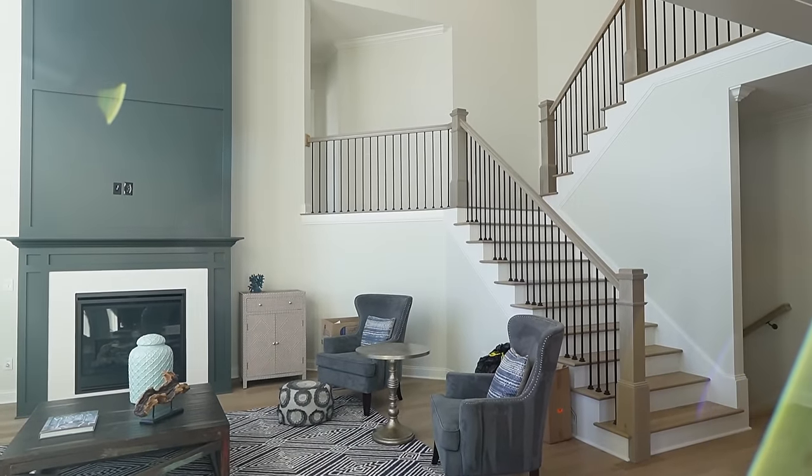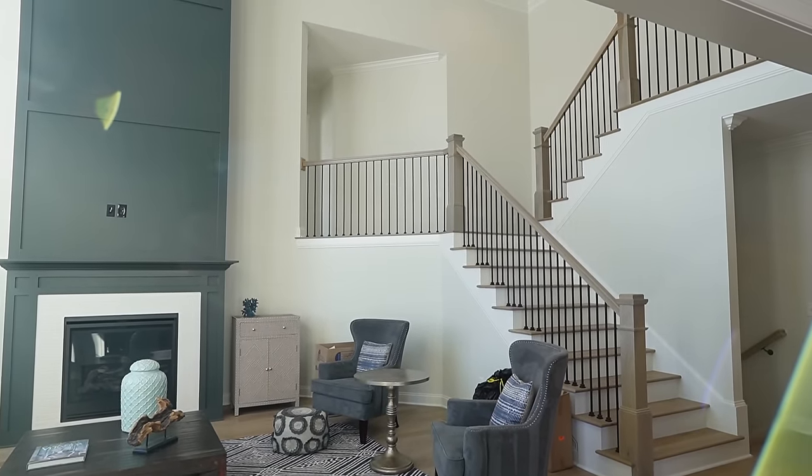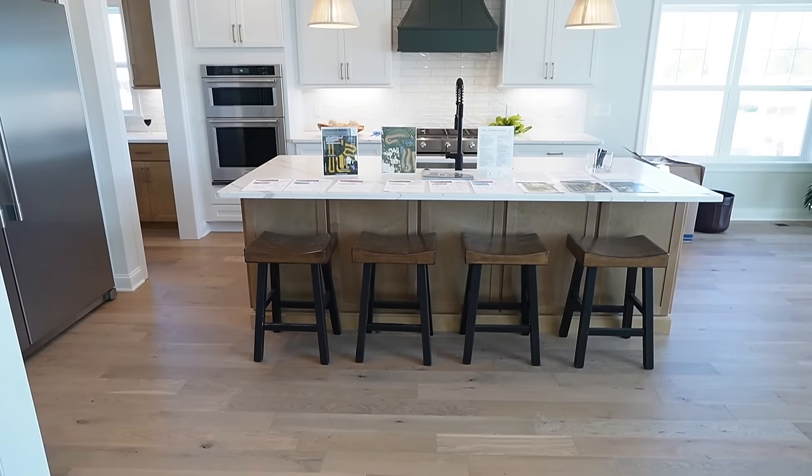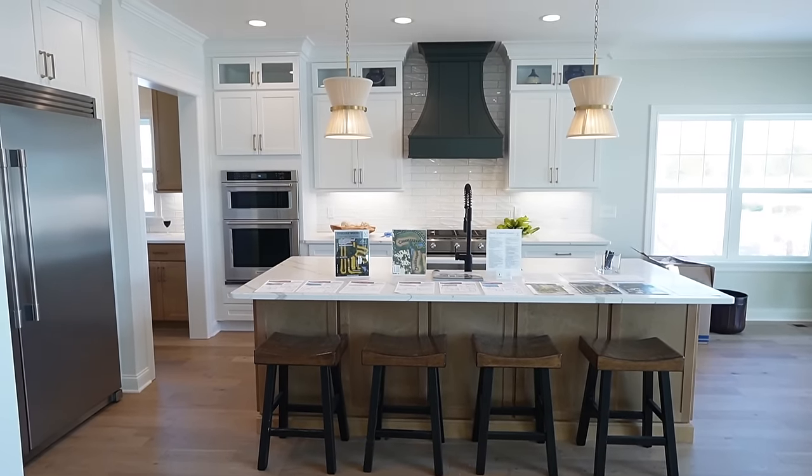I do like that fireplace. The staircase is really cute. I like all the windows. I also like the flooring that was used with this kitchen as well. I just feel like you don't have that much cabinet space.